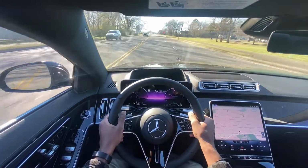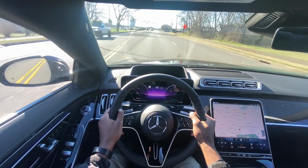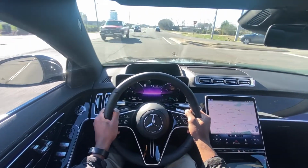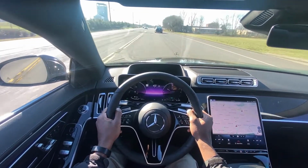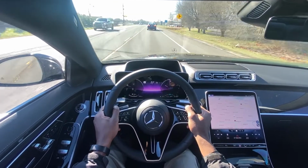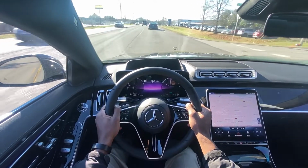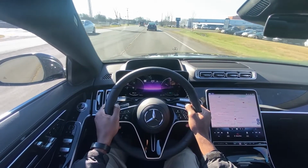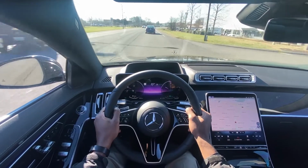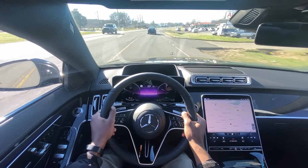So of course, you have this AMG air suspension. It feels fantastic. Very good ride quality here. And the massage function is really, really nice. But of course, the overall drivability of this, it drives very nimbly. It's just really, really comfortable.